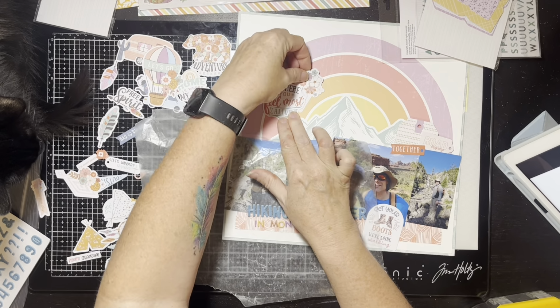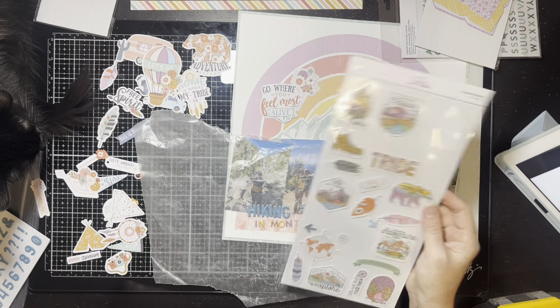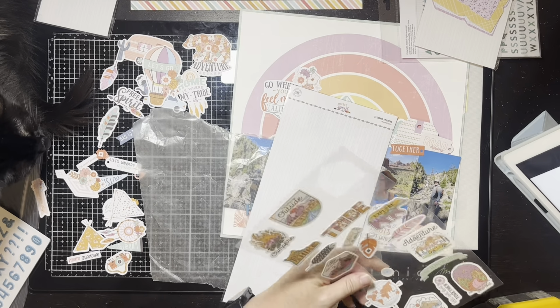I will pull string out in a minute, and you'll see me. I'm going to actually end up with string, well, in two of them. You'll see in a minute why I just changed my mind. There's these pieces of ephemera. I took the phrase up there. There's some flowers, but I will find those on the stickers here.